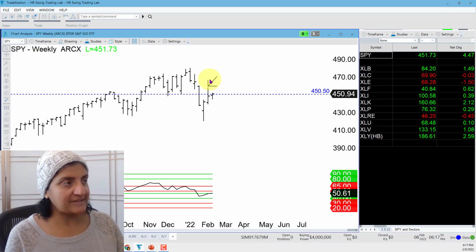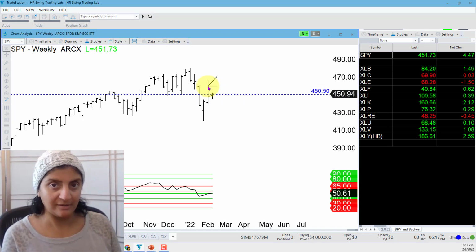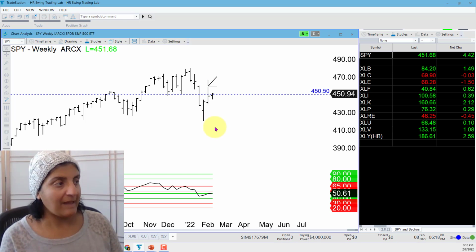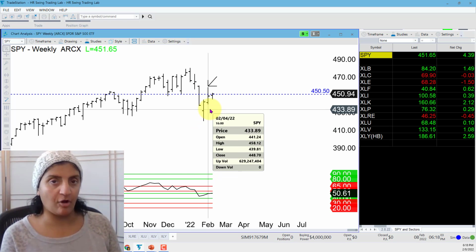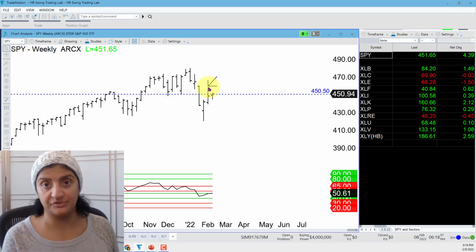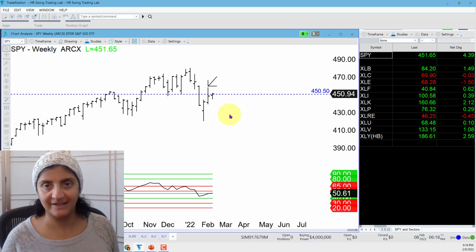Now, I want you to see this arrow that I drew here. That exact pinpointed tip on that arrow is where there was a forecast for the price to make a high, right? And that was in this rally off the low from the week ending January 28th. And you can see that was extremely useful. I went through that with my students in the swing trading lab, showing them exactly how I calculated it.